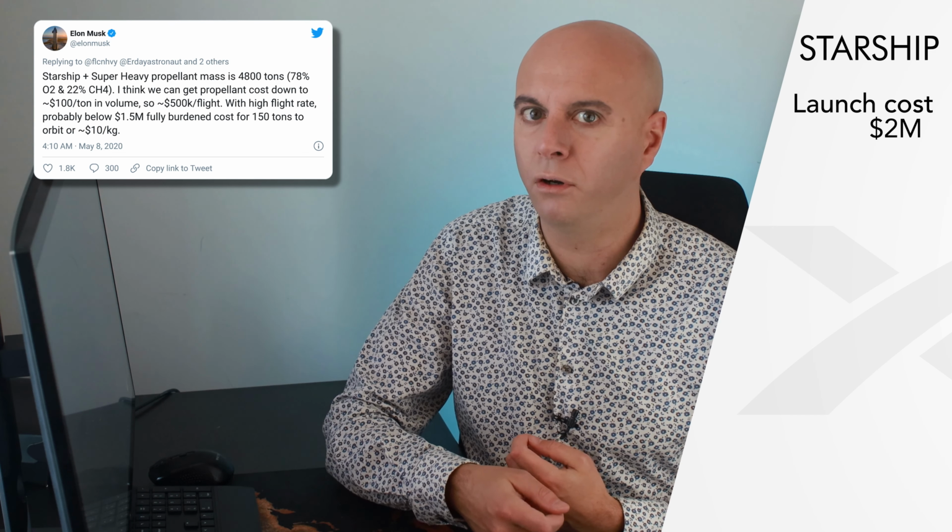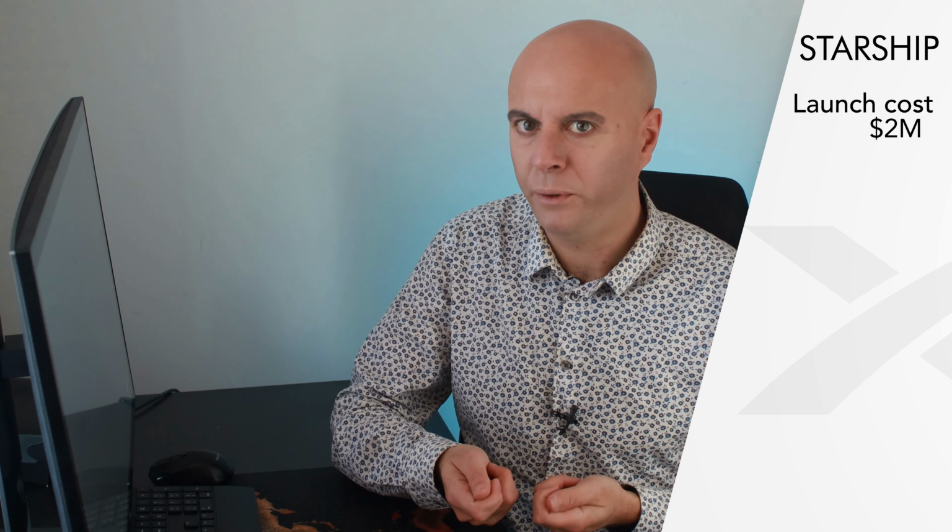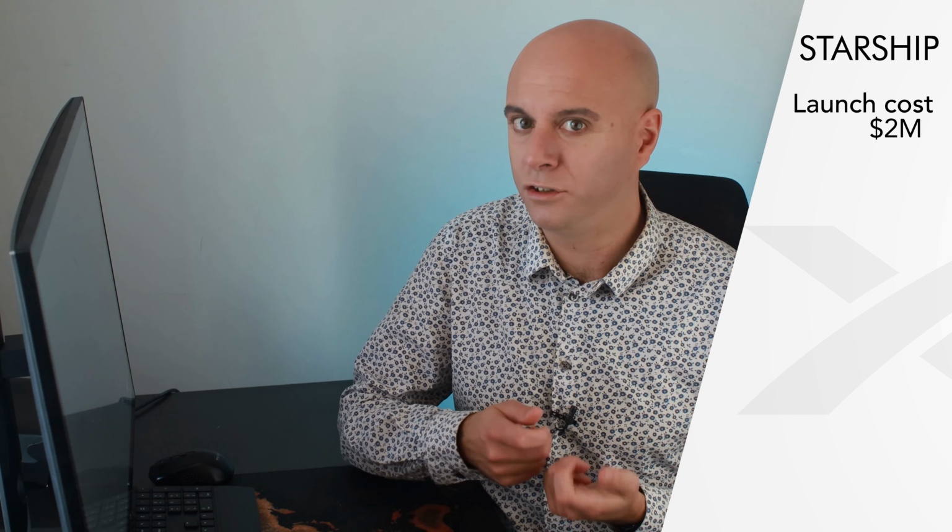Elon Musk, on the other hand, repeatedly stated that Starship will only cost $2 million to launch, approximately half of that in fuel alone and the rest in operating costs. Starship being an entirely reusable launcher, it drives the cost down. That's crazy, right? 3 times cheaper for 300 times the payload capacity. How could these numbers be correct?